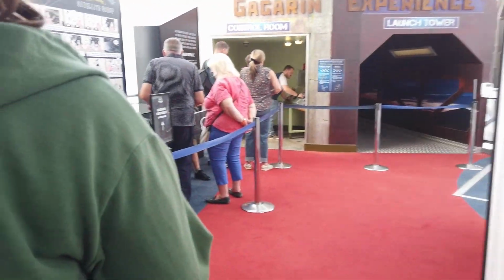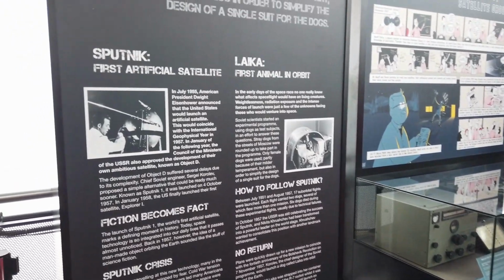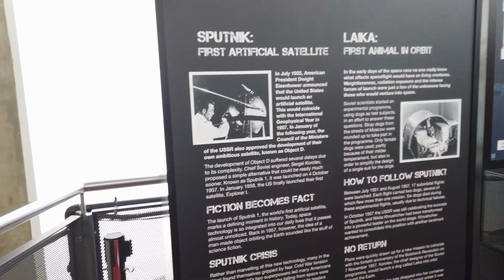I believe that this nation should commit itself to achieving the goal, before this decade is out, of landing a man on the moon.